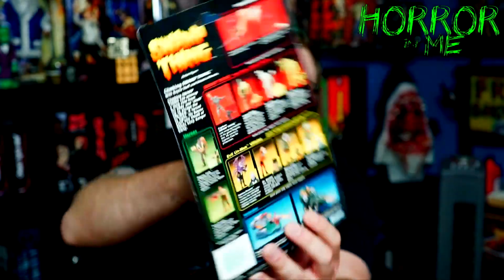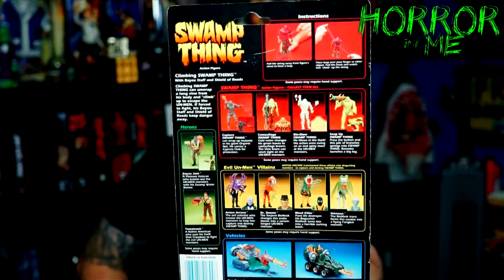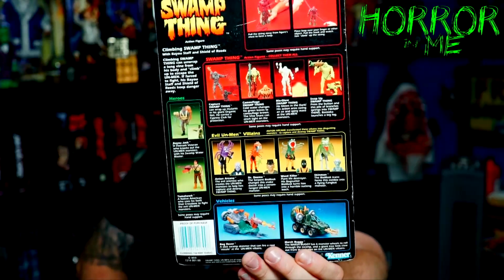So yeah, just one of my awesome pickups for figures in a lot within the last year. So that was awesome. Awesome lot for 40 bucks. So that was my number 4 pick. Up next, let's take a look at my number 3 pick.